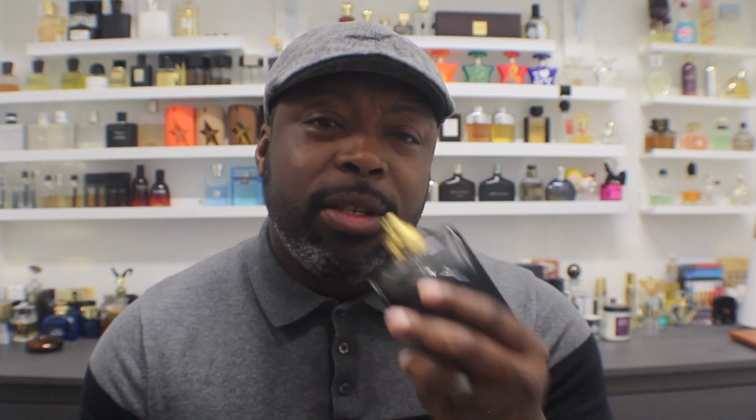Very, very reminiscent of Oud Wood, just not as heavy, not as thick. So very similar smell, just not as dense as Oud Wood, and performance on that is very good as well. So coming in at number 6, Versace's Oud Noir. Now number 5 is a fragrance that I've been really in love with since I smelled this on my trip to Toronto. It made my fall list.